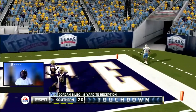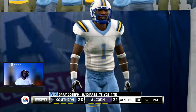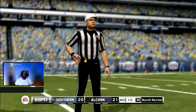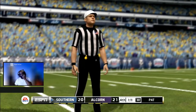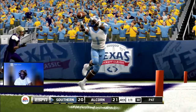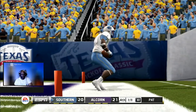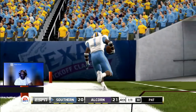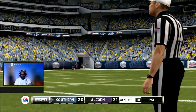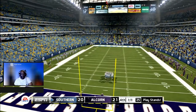Quick strike to the receiver, touchdown. They call it a catch, but the booth signaled down to the referee that they'd like to take another peek at this. Man, as I see this play again, it really looks like he made the correct call on the field. So after some discussion, the call on the field stands.